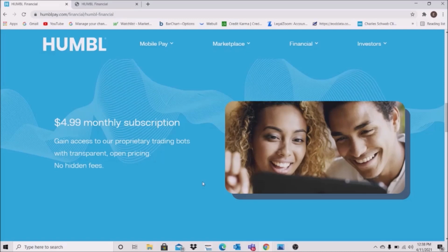Think about this. The revenue from just this alone, even if you only have 1 million customers, you're looking at about $5 million per month, $60 million per year, just in revenues from this technology here. And 1 million may sound like a big number, but that's nothing.